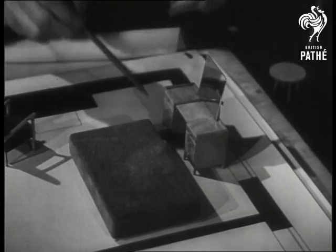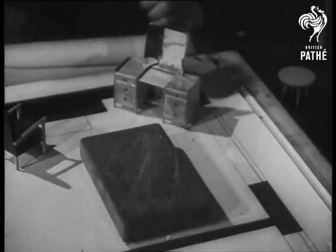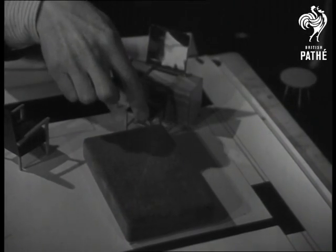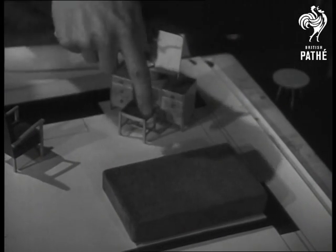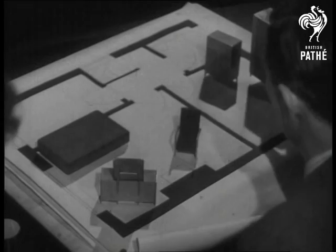Scale model furniture plays the biggest role in the council's plan for tomorrow's homes. Miniature chairs and tables help to solve problems of lighting and accommodation before the real furniture is actually bought. Matchboxes, milk bottle tops and pins can be used to make models which the home builder arranges according to the dimensions of the new home.